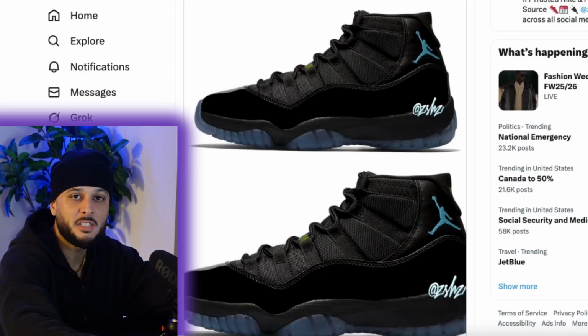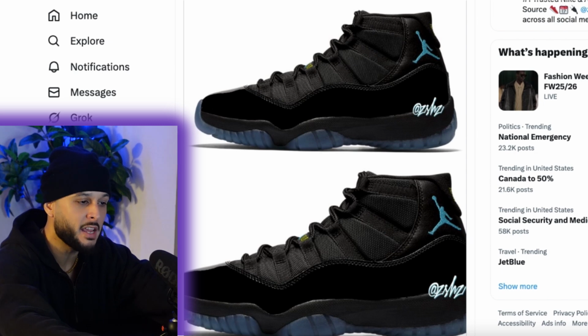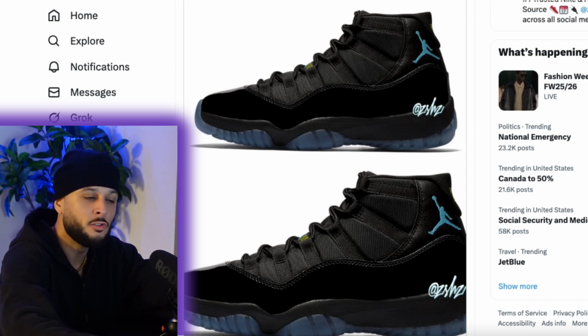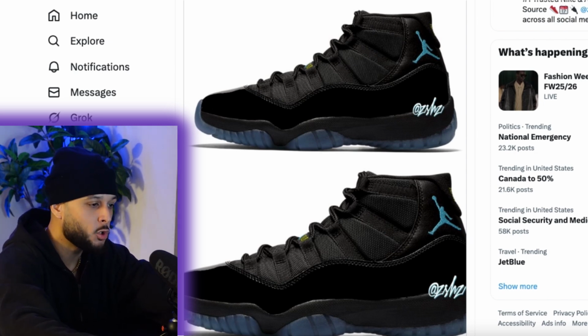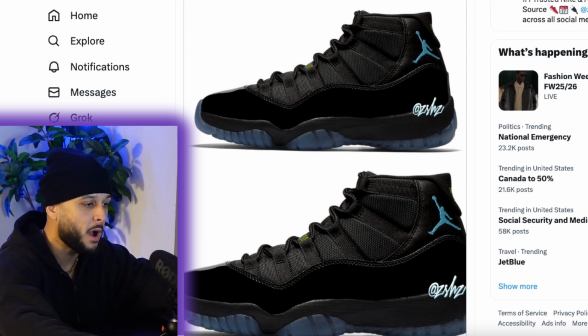So coming in at number 15, we got the Jordan 11 Gamma Blue to kick things off. Now, as far as this one right here, these are definitely going to get plus points due to the fact that they're the annual holiday Jordan 11 release. You see, throughout the years, this kind of became a tradition to just go ahead and buy whatever annual Jordan 11 they're dropping for the Christmas season. So they get plus points for that.